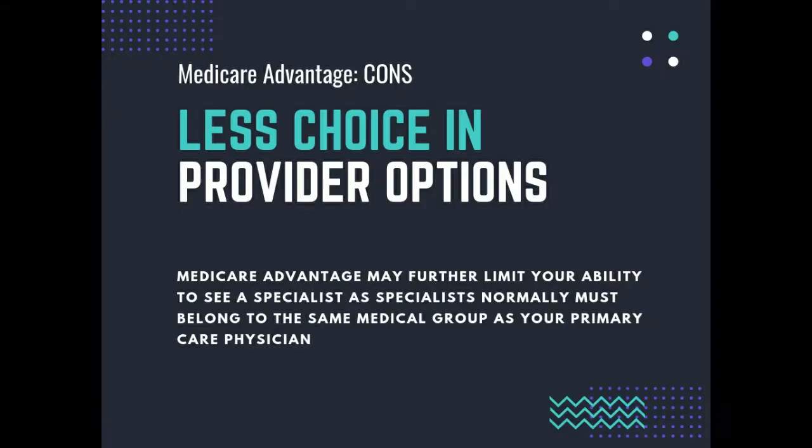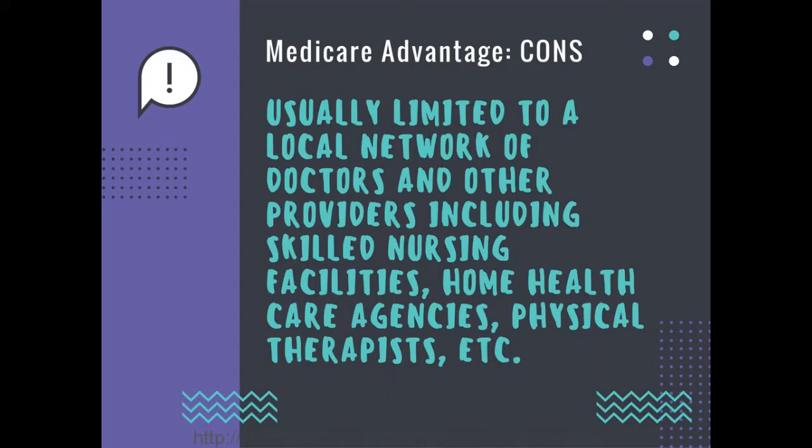Now, let's take a look at some of the negatives of Medicare Advantage. Well, first of all, it's usually limited to a local network of doctors, and you have less choice. Let me give you an example that's pertinent in San Diego.